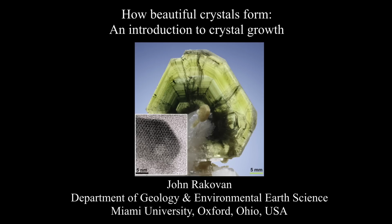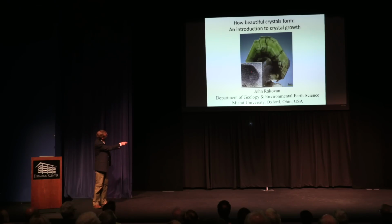The question is, how do crystals form? This is a crystal of apatite. You might recognize the hexagonal shape here. This particular crystal is about 2.5 centimeters across. There's a scale bar, it's 5 millimeters. Even the smallest crystals can have faceted shapes, the regular morphology that we see. And as an example, here's another apatite crystal, same shape, the hexagonal outline that we see here, we see on this apatite. But in this case, our scale bar is 5 nanometers.